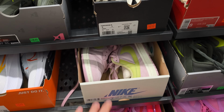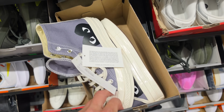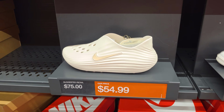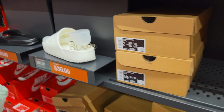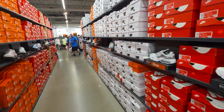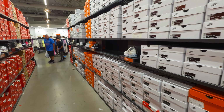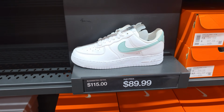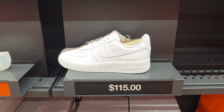What the hell? What the hell? Then more Comme des Garçons, 130. They got some React Juvenates right here in the aisles. Palm Slides right here. I just heard some kid yell, "Dad, you farted." So loud, that was so funny. Dude got Air Max 270s. Got Forces, all white ones, which rarely ever go on sale.